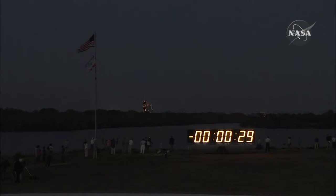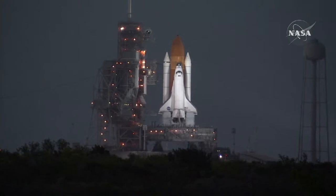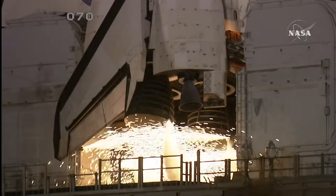Helix is go for auto sequence start. 25. And we have a go for auto sequence start. Discovery's onboard computers have primary control of all the vehicle's critical functions. 15. 12. 10. Helix is go for main engine start.